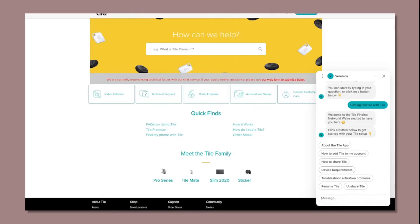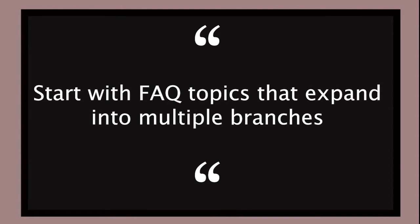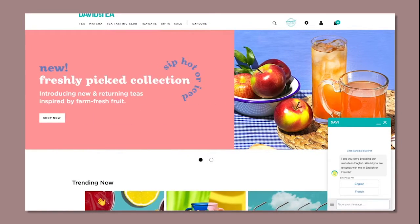This is a great tip when you're thinking about how to build FAQ-driven use cases. Instead of having all the questions available on load, because that would be unrealistic if you have hundreds of different questions that a user can ask, maybe you start with the high-level umbrella topics and then you branch off as users are going through this journey. It's going to make it a lot more assistive and a lot clearer to your customers how to find the answer they're looking for. Next up, we're taking a look at DAVIDsTEA.